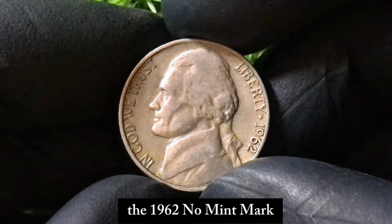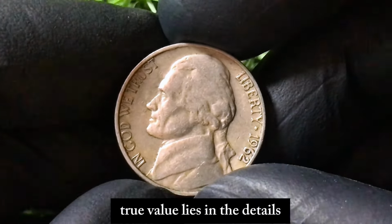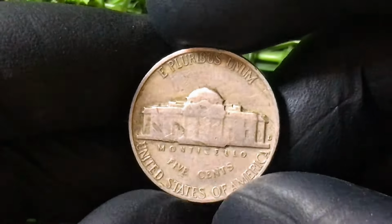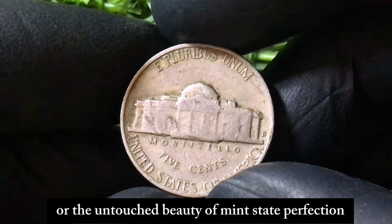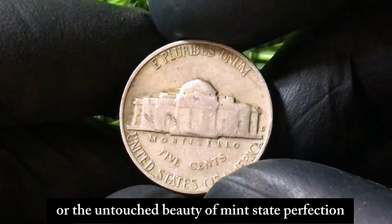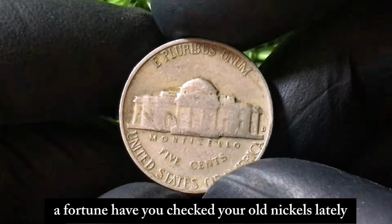The 1962 no-mint mark Jefferson nickel is a powerful reminder that sometimes true value lies in the details. Whether it's the precision of full steps, the rarity of an error, or the untouched beauty of mint state perfection, one humble coin can unlock history, and occasionally a fortune.